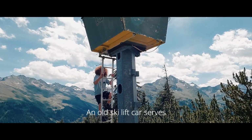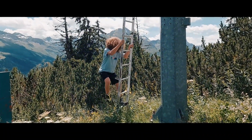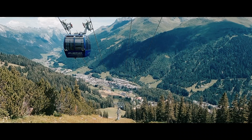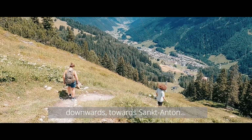An old ski lift car serves as a lookout over the valley. The path continues downwards, towards Zöndankten.